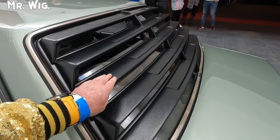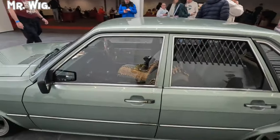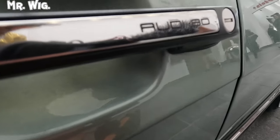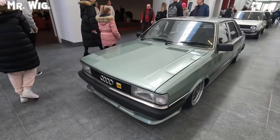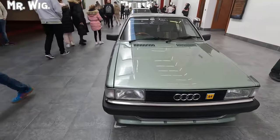Look at that sun blind for the rear windscreen. This is a nice touch. What a cool car. Nice detail here. Audi 80. Love these classic cars. People go above themselves so they can have a really stunning and gorgeous car.